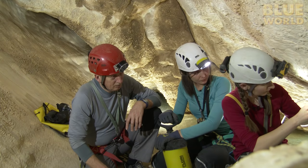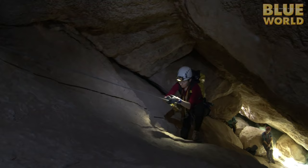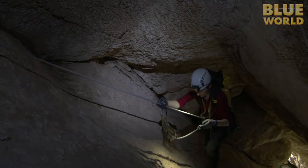At the end of a long day down in the cave, it's time to make our way out. Gina climbs up the slope using an ascender device on the rope. We have to carry all of our gear up and out through the squeeze.